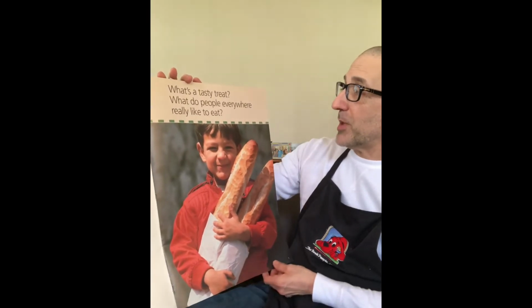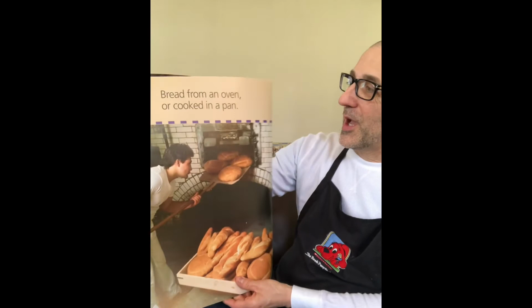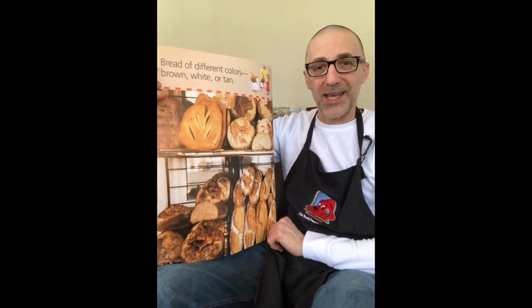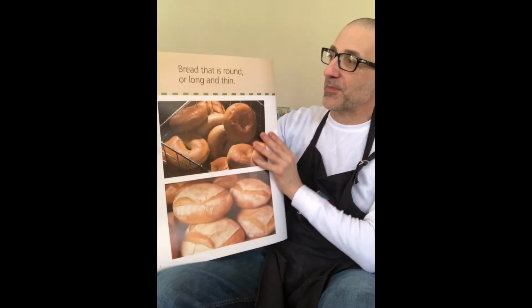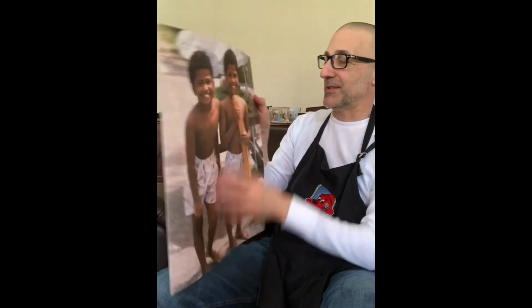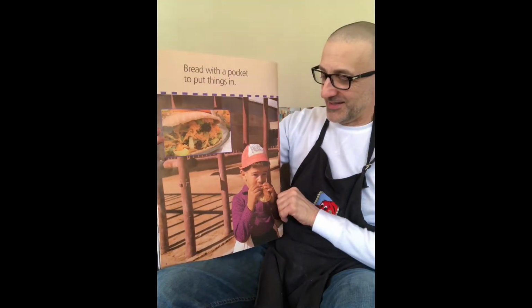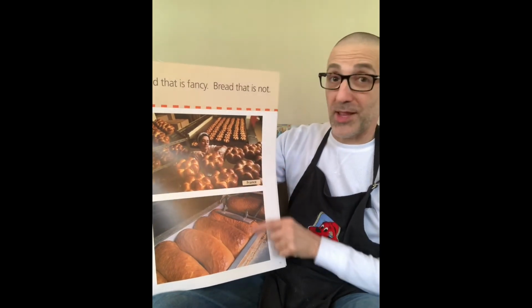What's a tasty treat? What do people everywhere really like to eat? Bread from an oven or cooked in a pan. Bread of different colors, brown, white, or tan. Bread that is round or long and thin. Bread with a pocket to put things in. Bread that twists all in a knot. Bread that is fancy, bread that is not.